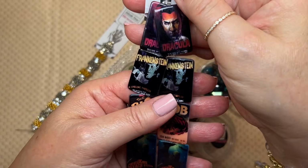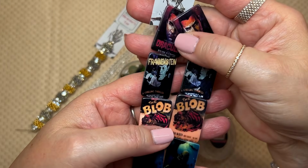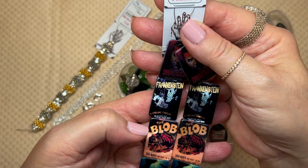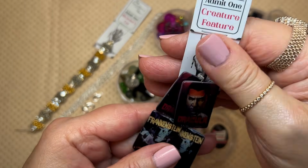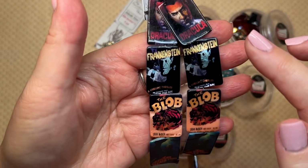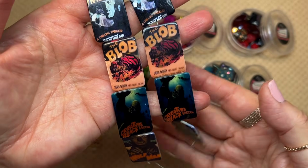So this bead strand are shell beads in this cool tile shape, and printed on them are the movie posters from these classic pop culture creature films. And it's so cute. The graphics are so amazing. It looks like a movie theater ticket. It says admit 1 creature feature. They're just so well done. And so you have Frankenstein, you have Dracula, the Blob, the Creature from the Black Lagoon, and the Wolfman.